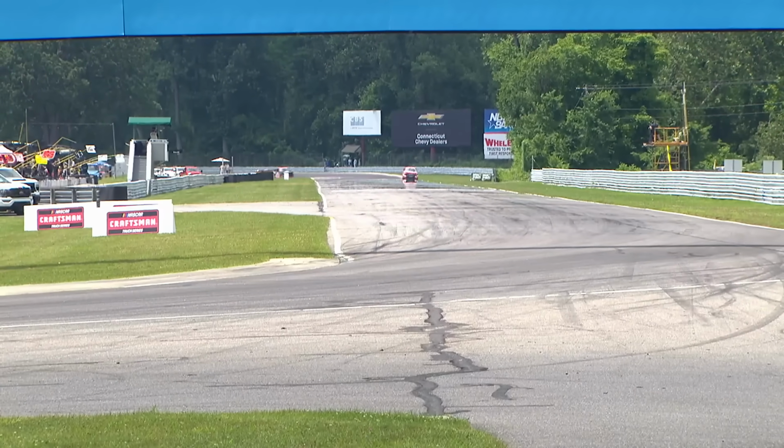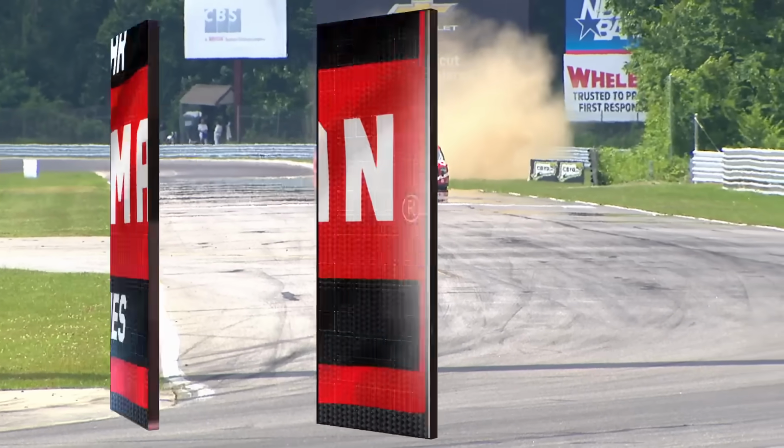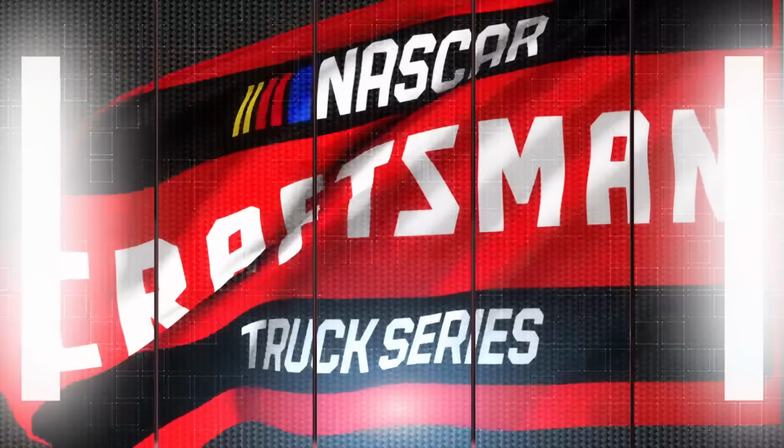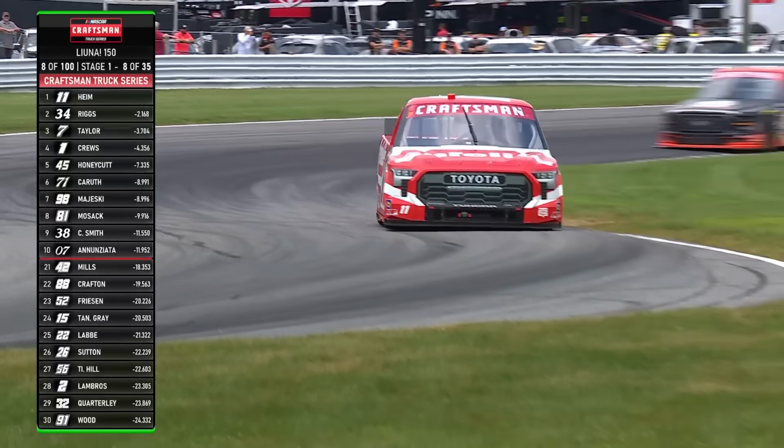Here we have our leader, Corey Heim, going wide. That tells you that they're just running right on the edge, Trevor. We see it every week with the trucks. These races are quick, they're short, and you know you better get it while the getting's good.